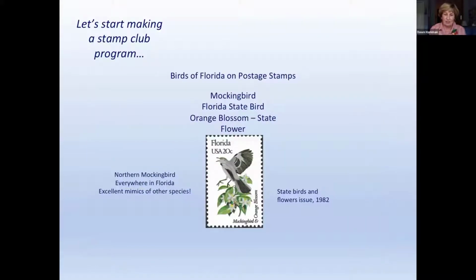So let's go back to the birds. When I'm doing my PowerPoint program, I'm going to make my title page with the mockingbird on it. The mockingbird is the Florida state bird, and the orange blossom is the flower. Everybody in Florida knows about mockingbirds. They're loud and obnoxious, and they're everywhere. Next.